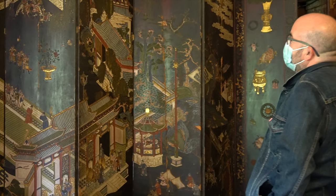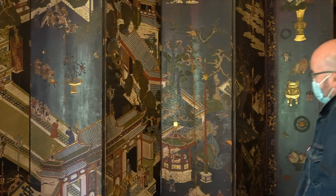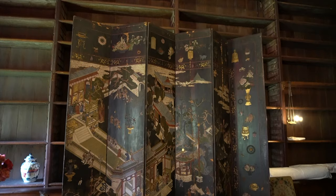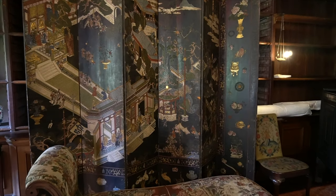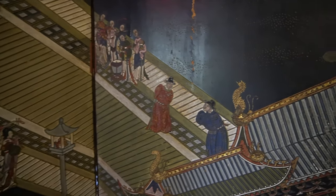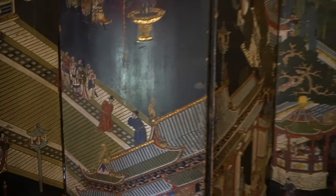Is it Japanese or Chinese? I'd say Japanese. If you look at the pictures, I like it. Mm, that's beautiful. No, it's Chinese. You can see with the hats.